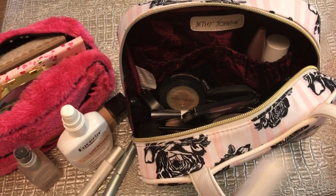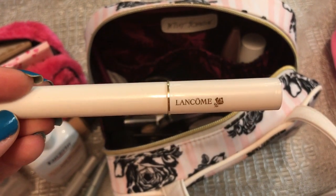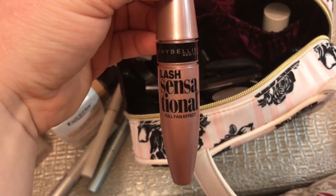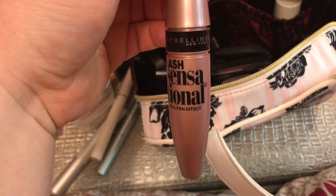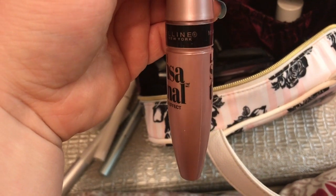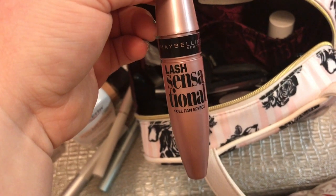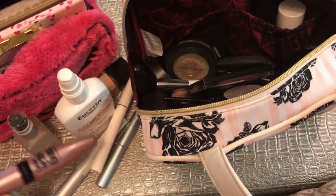I use this primer on my eyelashes. Works very well. Makes them so much longer looking. And this is from Walmart. This is one of the best mascaras that I have bought in drugstore makeup in a long time. I was using much more expensive mascaras until I found this one, and this one works. My eyes are sensitive also, so this one doesn't burn my eyes or make my eyes water. And it makes my lashes super long. Love it.